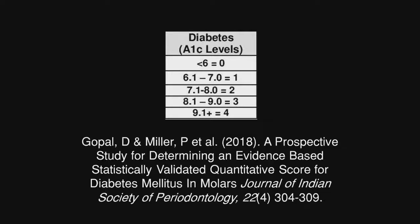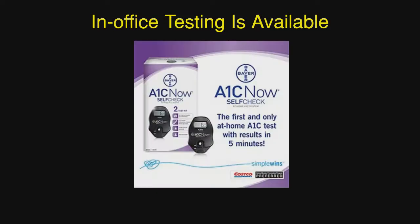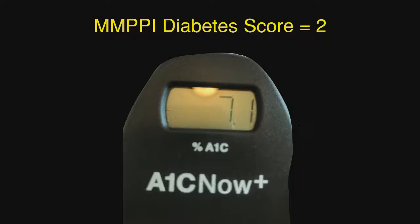And what he found, he used these figures that I had, and the statistician evaluated those and determined that the factors that I had selected were statistically valid. Now here's an interesting thing that I would suggest that you look into. They have an in-office testing kit called the A1C Now, which you can order online. And if you order 20 to a box, they come to about $15. And why do I suggest that you do it?